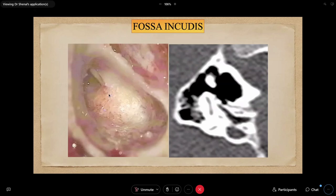So I'll just explain why this is important. Suppose this is the length of the body of your incus up to the short process coming into the fossa incudis, you extend the same length here. And this is the area where you will get your facial nerve. That is the expected. And always remember this point of intersection will be the center of your facial recess opening. So this is your facial recess opening, and this will be the center. However much in front is the posterior canal wall, the same length behind you will get the facial nerve.